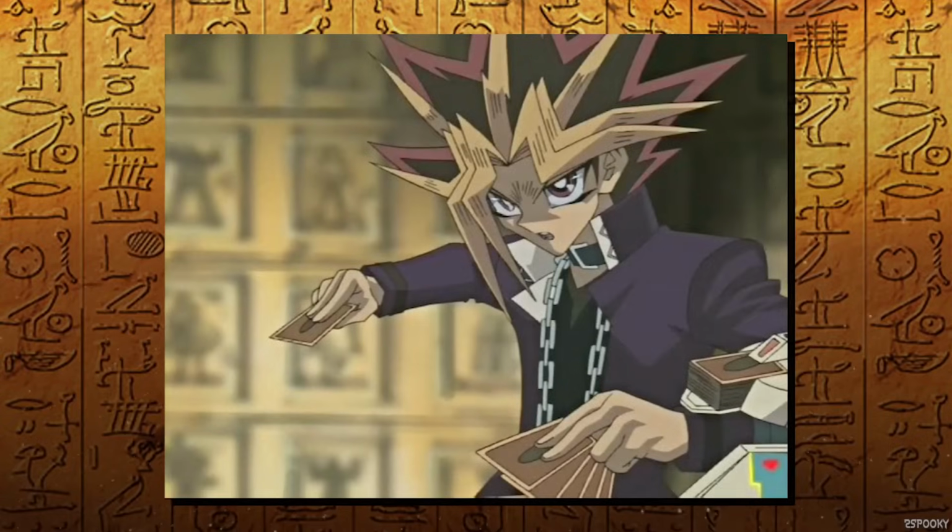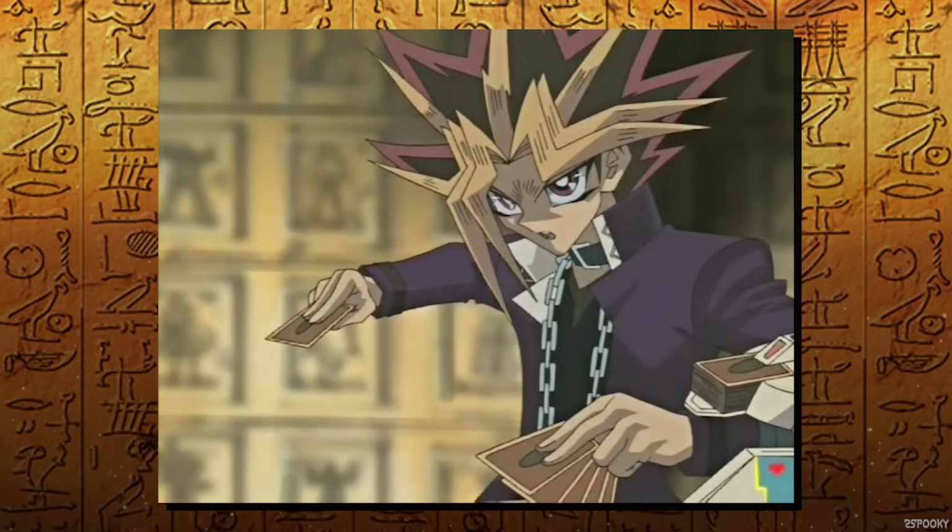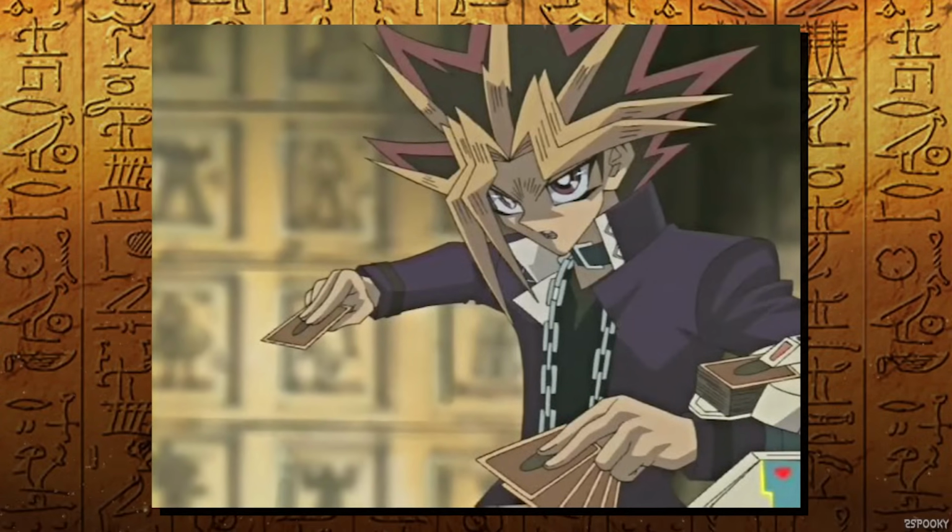The main ability of the Millennium Puzzle is to increase the user's chances of winning whatever game they are playing.